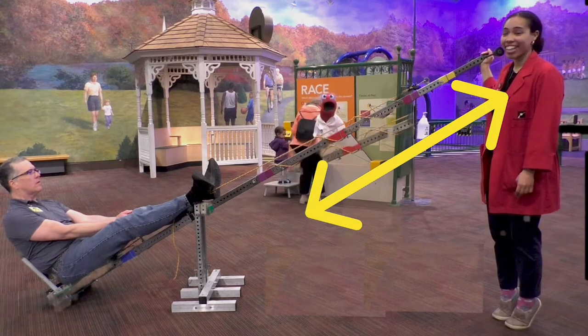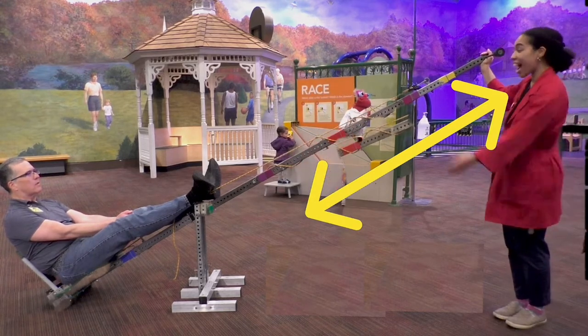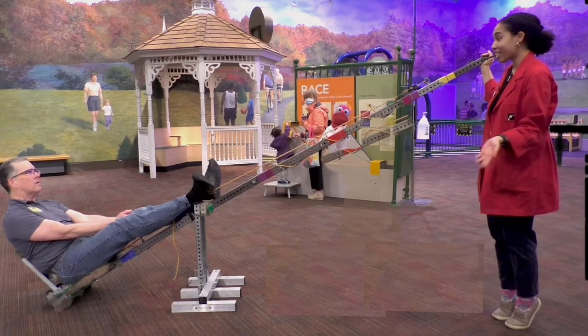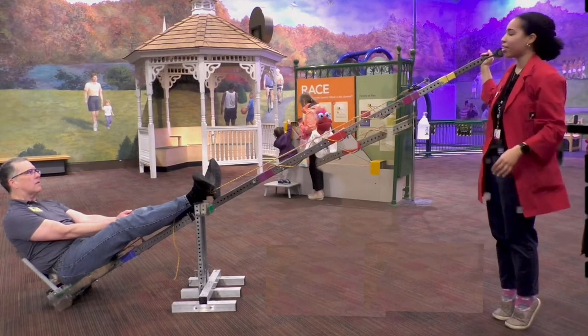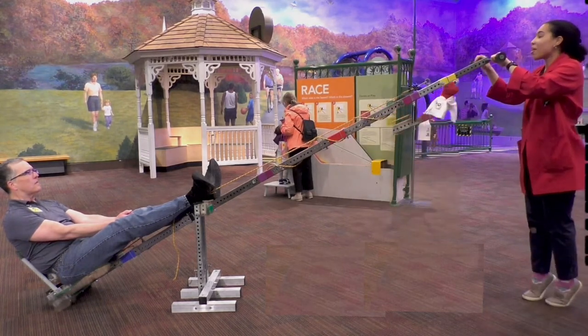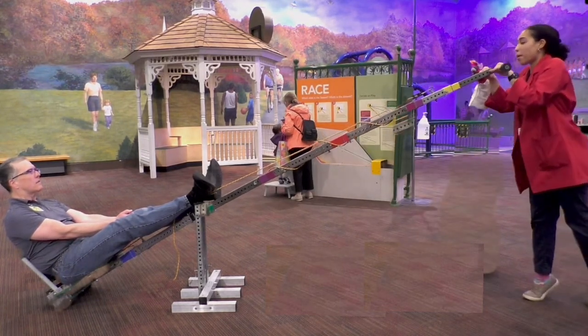That's a lot longer! It sure is. We added some distance, so let's see if now we can apply enough force to lift Matt all the way up. Should we try? Yeah, let's do it! All right, let's go on 3. 1, 2, 3.